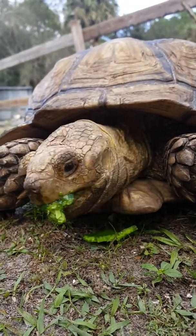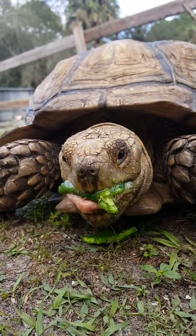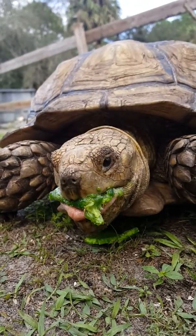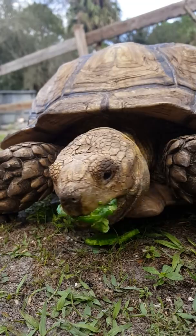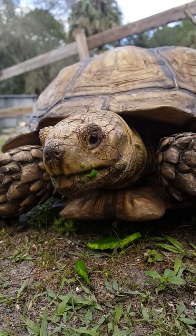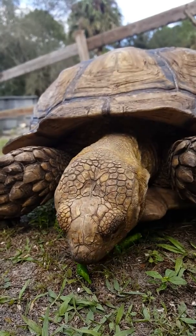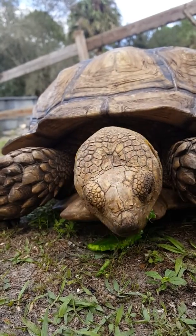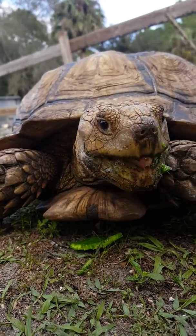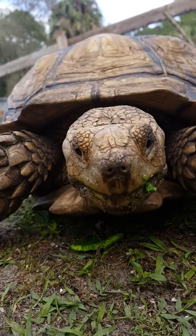And again, they are breeding. We don't hatch the eggs, though. Last year they bred, and after they finished, Layla deposited the eggs, and we actually fed the eggs out to our monitor lizards. So we don't keep any of them. My personal opinion is that there's more than enough Sulcatas out there that need a home. No one needs to really be breeding them. That's my own personal opinion.